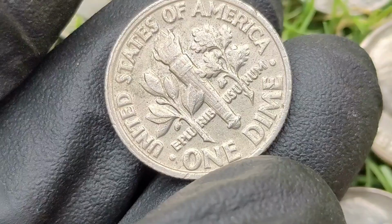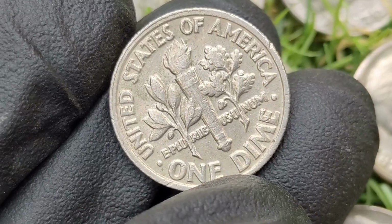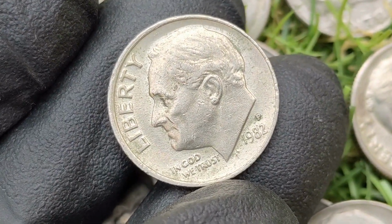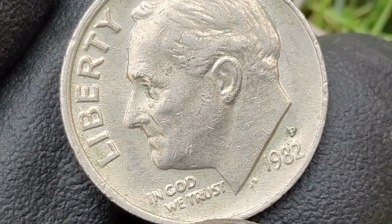Historical significance. The 1982 Roosevelt dime is significant because it was part of the last year, 1980 to 1982, when dimes from the Philadelphia Mint were struck without a mint mark. Starting in 1983, the P mint mark was reintroduced on Philadelphia dimes, and this has continued to be the standard practice.